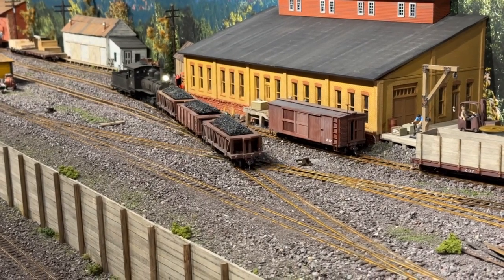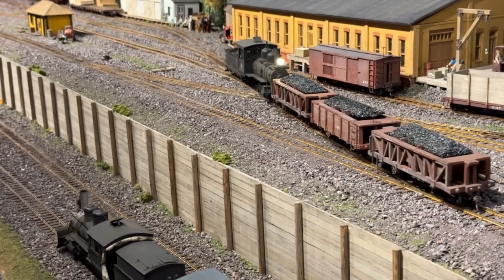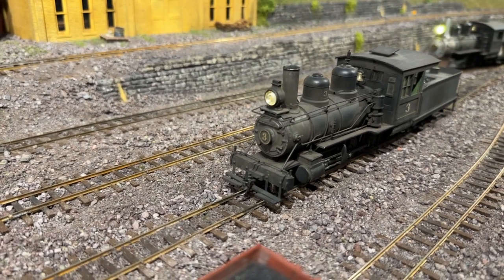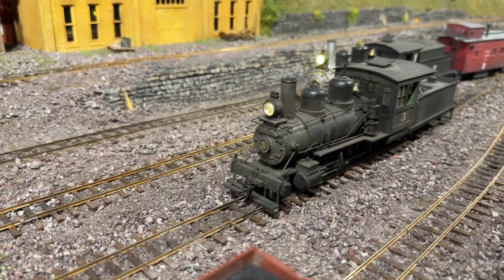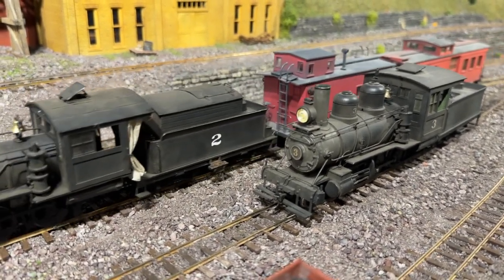So here we are back up at the mine, and you can see the mine train is actually getting ready to bring down 3 loaded cars. From what I understand, the mine job up here will bring down 3 loaded cars at a time on the steep grade. So this is the yard engine here, and then I'm going to be coming into the yard here to drop off my so-called passenger cars and get ready for my next run.